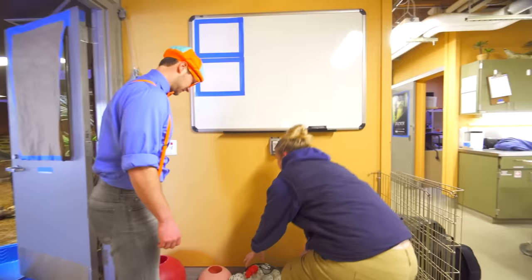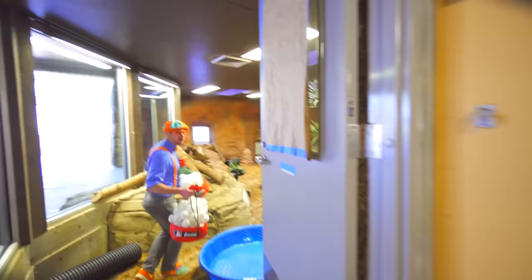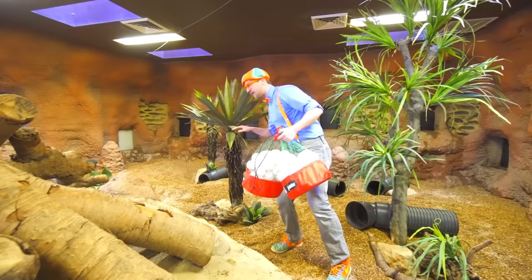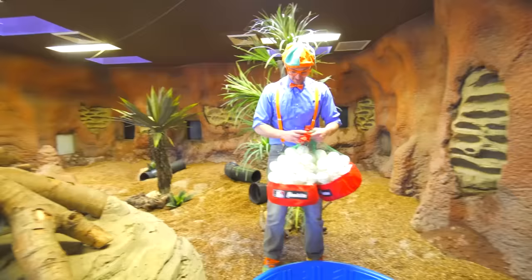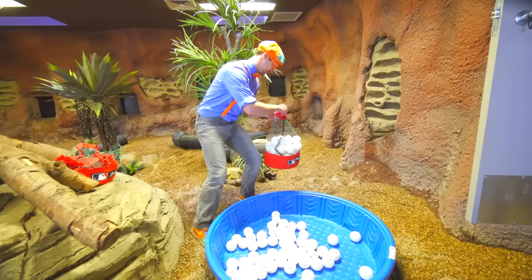Okay. Let's put these wiffle balls and the blue pool on exhibit. Okay, all right. Wiffle balls, blue pool, got it. Whoa! Look at this place. This is the exhibit, the habitat where meerkats play. Whoa! Okay, anywho, back to it. Wiffle balls, blue pool. Right. Okay, let's put these in here. This is gonna be so much fun to see the meerkats play with these wiffle balls that we're putting in here. Okay, and the second one.